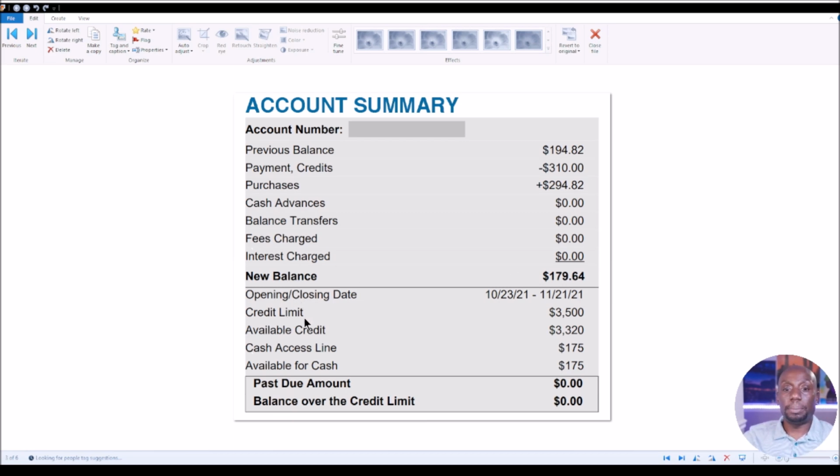Your credit limit. This card has a credit limit of $3,500. So I was talking in the previous slide about your credit score. Now, in this case, just talk about this one credit card. If the credit limit is $3,500 and we want to stay under 30% of our utilization rate, basically the balance, 30% of whatever the credit limit is, what would that be?